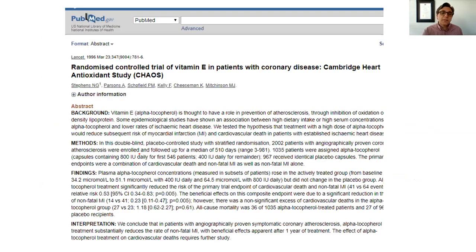Vitamin E, again, this is a study on vitamin E, and typically studies on vitamin E that show a benefit for protection against cardiovascular disease typically use several hundred international units. Compare that to about 15 milligrams or a number close to that in international units, which constitute the daily recommended value for vitamin E.